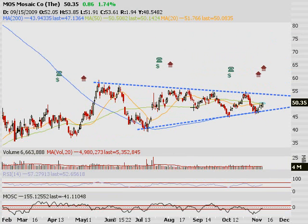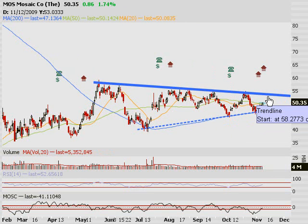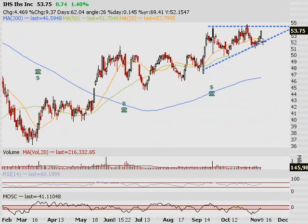I've actually got a spread position here, a bullish spread, but looking for a breakout. Maybe that happens this week, maybe it doesn't, but this coil is winding pretty tight. It's right here at the midpoint of this range. So I'm looking for a break in one direction or the other pretty soon. And last one I have on the list was IHS. Another triangle pattern here that's in development.